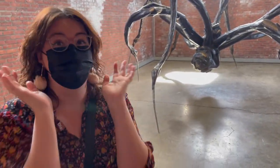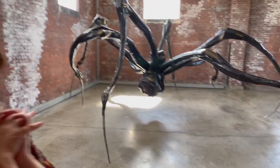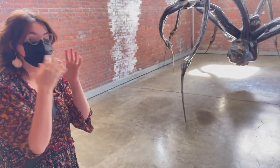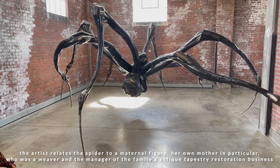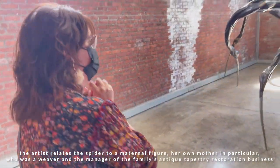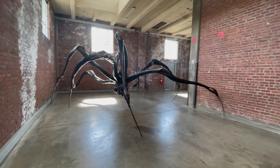In case you didn't know, I'm extremely arachnophobic. So her sculptures really freak me out. But the spider is meant to symbolize her mother in her work, because she thinks spiders are very motherly. But oh, it freaks me out. It scares me a lot.